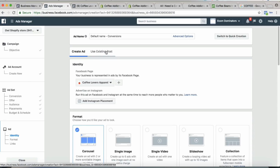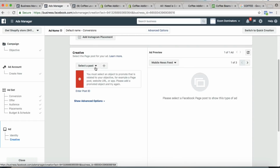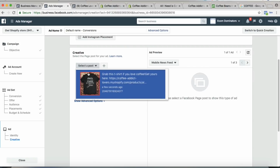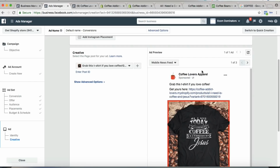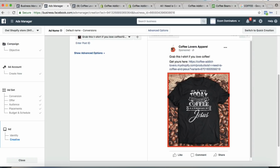Okay, we're going to go ahead and click use existing post because we just created one in our Facebook fan page. And what you're going to do is come into this box here and select. And automatically, this is the exact one we just created on our Facebook fan page. Go ahead and select it. Okay. So there you go. This is how it will look like once your customer sees your ad.